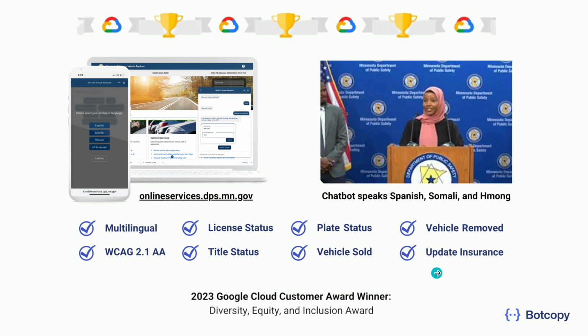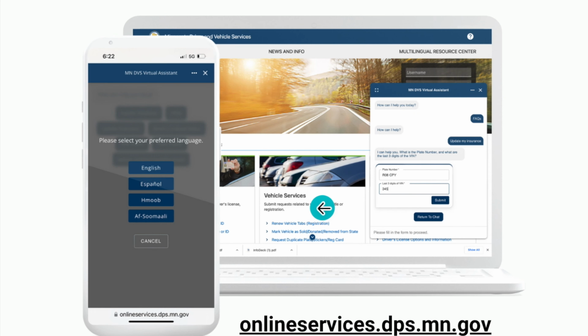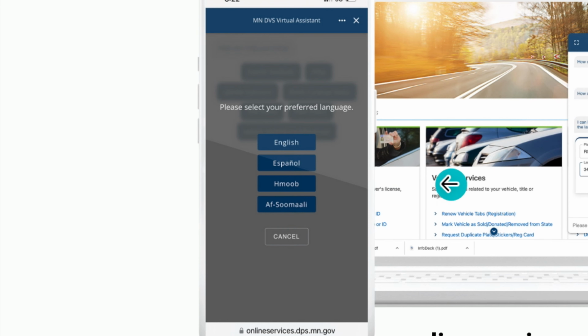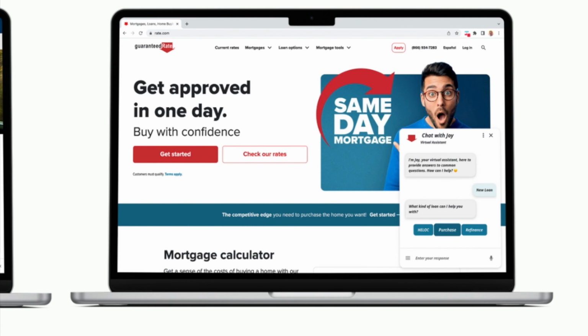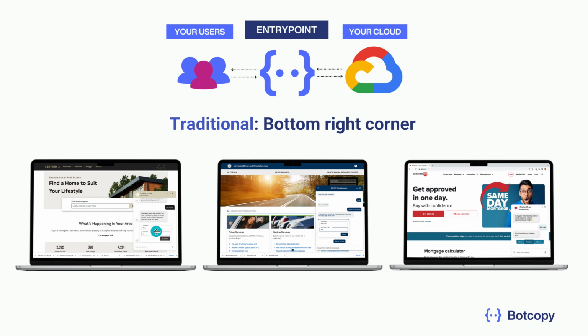And a big shout out to Google Public Sector for bringing it all together and helping us win the Diversity, Equity, and Inclusion Award for this use case. Now you see that the chat messenger is on the lower right corner. That's pretty common. And here it is again on mobile, taking up the full screen. Here it is on Century 21, and over to the right, you see it on Guaranteed Rate. That's pretty common, but there are other ways to go about it, meaning it doesn't always have to be a traditional chatbot.